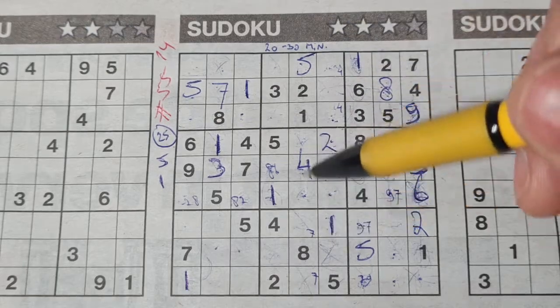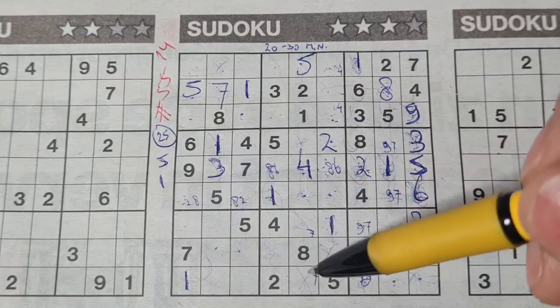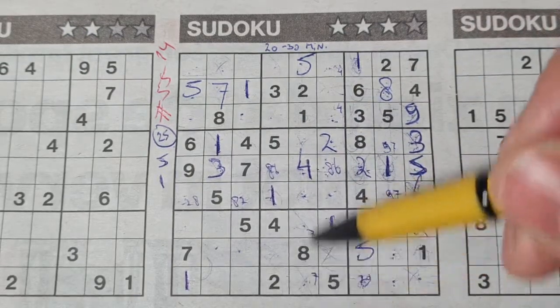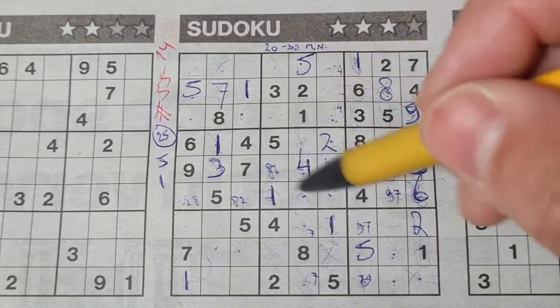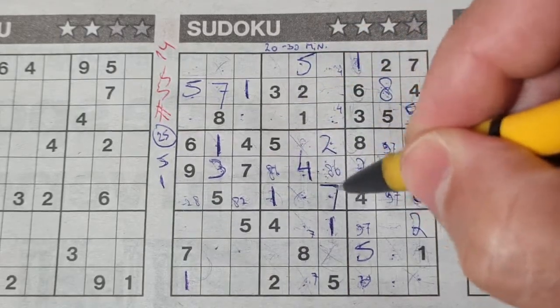Then three missing numbers in this big square. One of the missing numbers is 7. Well, we have a 7 in one of those two boxes in the middle column. So no 7 in these two boxes. So one box left for the 7 in this big square should be there.